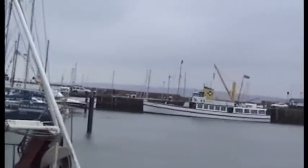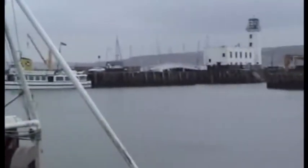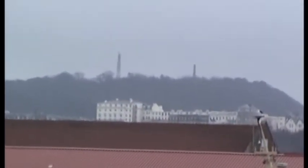I think Wal's going to walk to that. Over there, and if you look around to the side, up the back, if I can zoom in a bit, you can see the hotels.